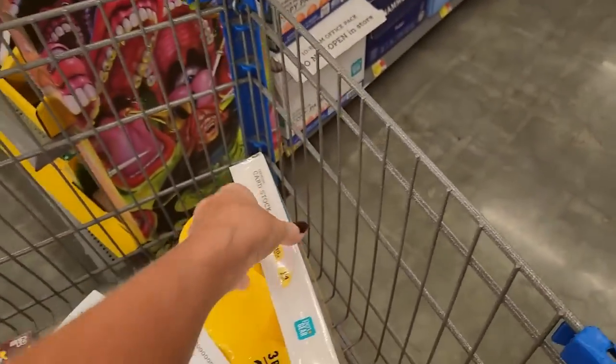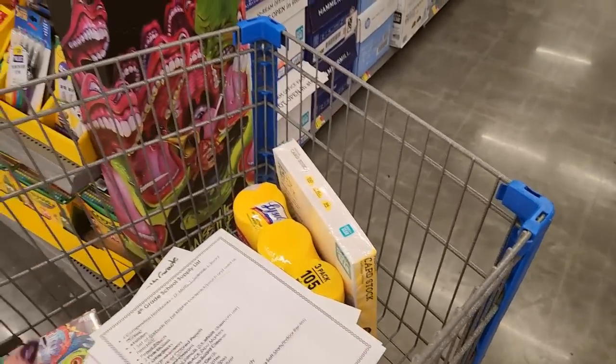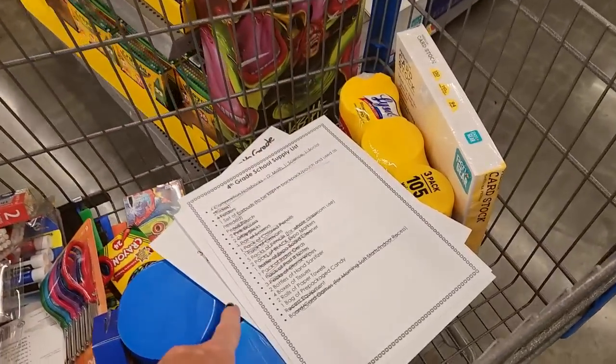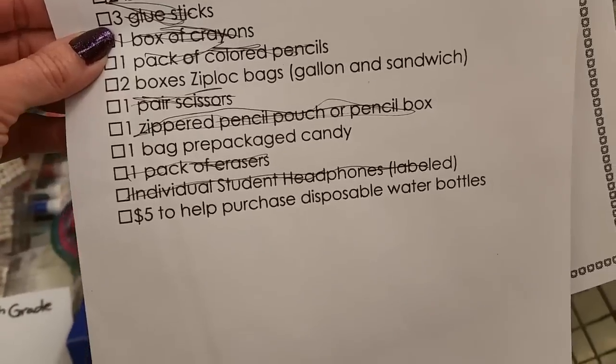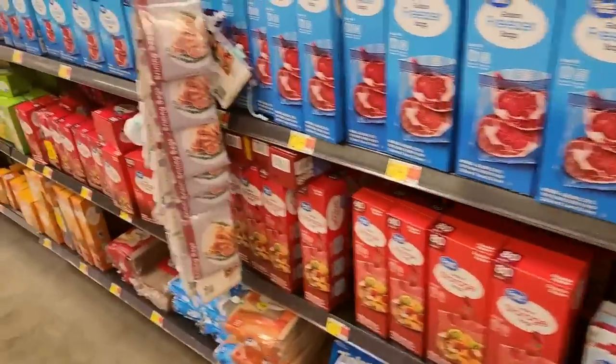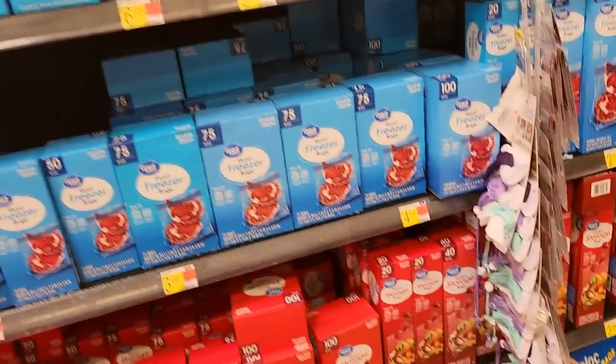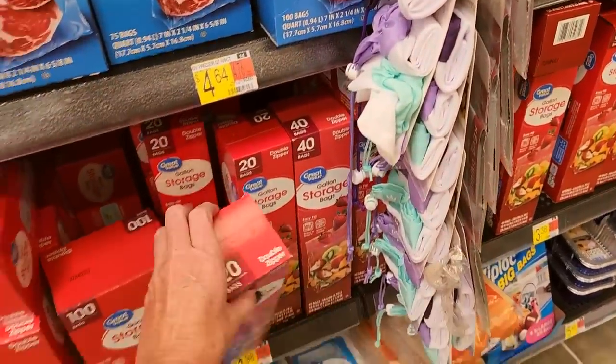Okay, we'll go ahead and get the cardstock too. So I said that, but that was from the other list, but it's all going to the same place, so it's totally fine. Actually, first I was coming through here and I noticed that I need Ziploc bags, and they are right here. I need 1 gallon size and 1 quart size.